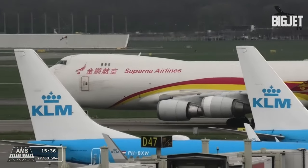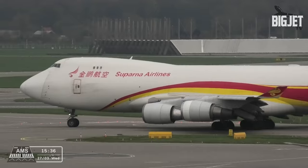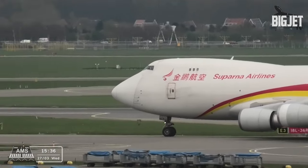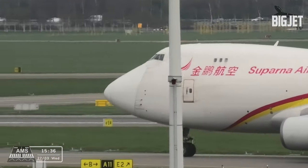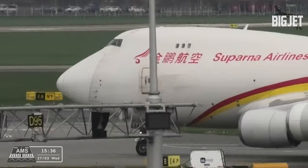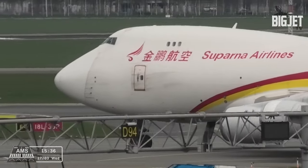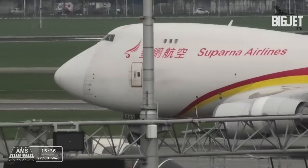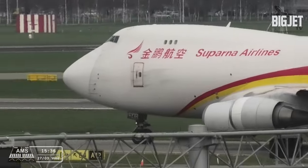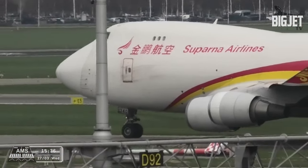Ooh, she's got a new nose, look. Well, they've washed it, but she's definitely got a new nose. She's got a big nose, isn't she? And you can quite clearly see the nose, the freight loading nose on the jumbo jet. Well, the pure freighter jumbo jet. The one behind it is a Boeing conversion freighter.